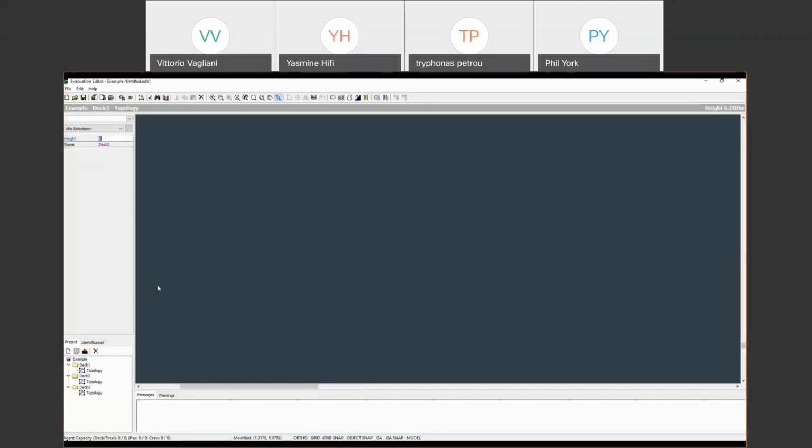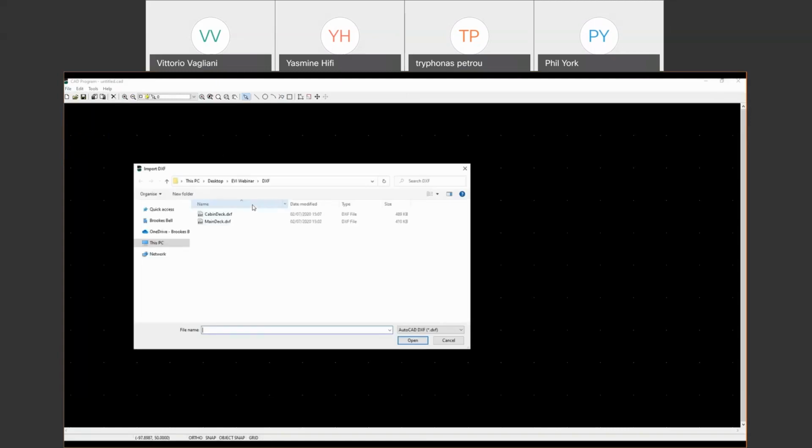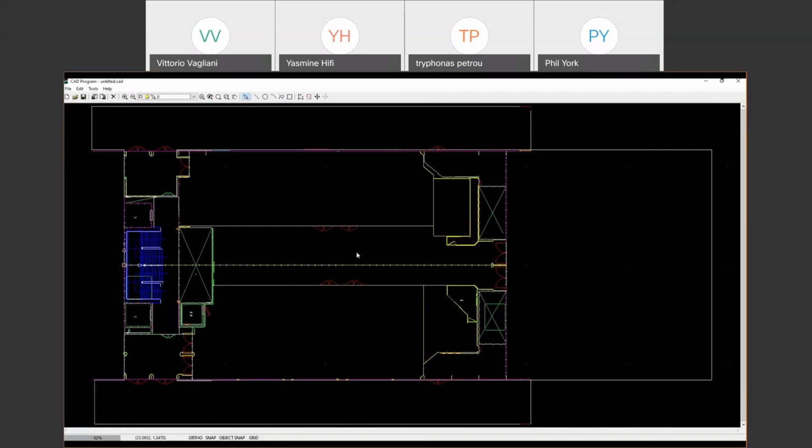So we click on the GA icon to open a new window. If Eve uses files in the DXF format, we first import the GA of the main deck. The drawing needs to be scaled so they are in meters, and we also need to define the origin. This can be any point as long as it is consistent across all decks.